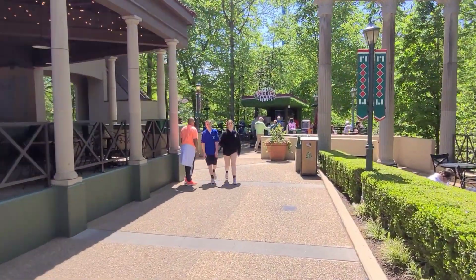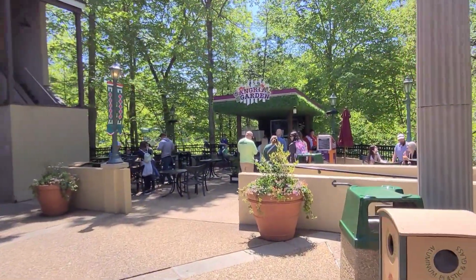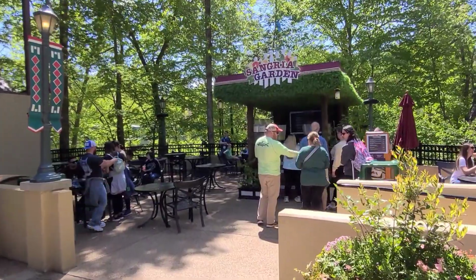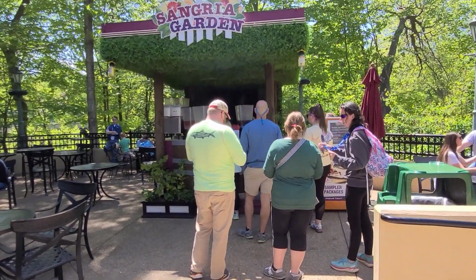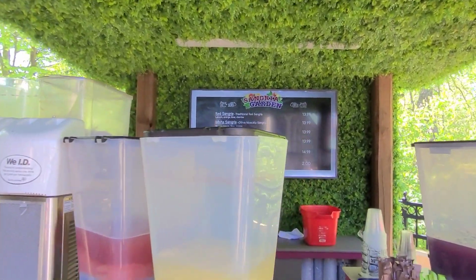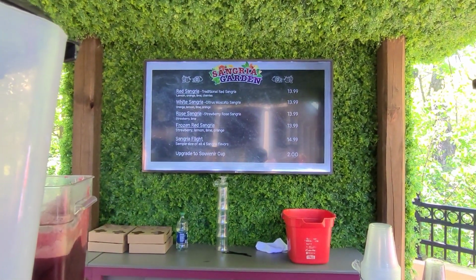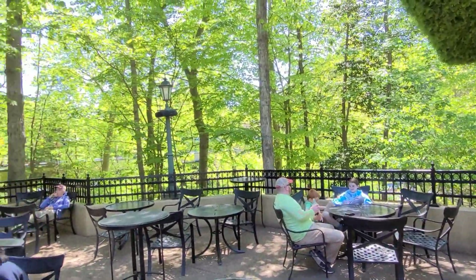So now we're going to be heading over towards the Oktoberfest Germany area. So we'll see what they got. Now right up here, we got the Sangria Garden. Buying a sangria on a day like this would be perfect and relaxing. The Sangria Garden. There you go. Let's see what's on the list up here. So there's the menu. The Sangria Garden. It's right there. Look at this. You can sit over here under the nice trees.